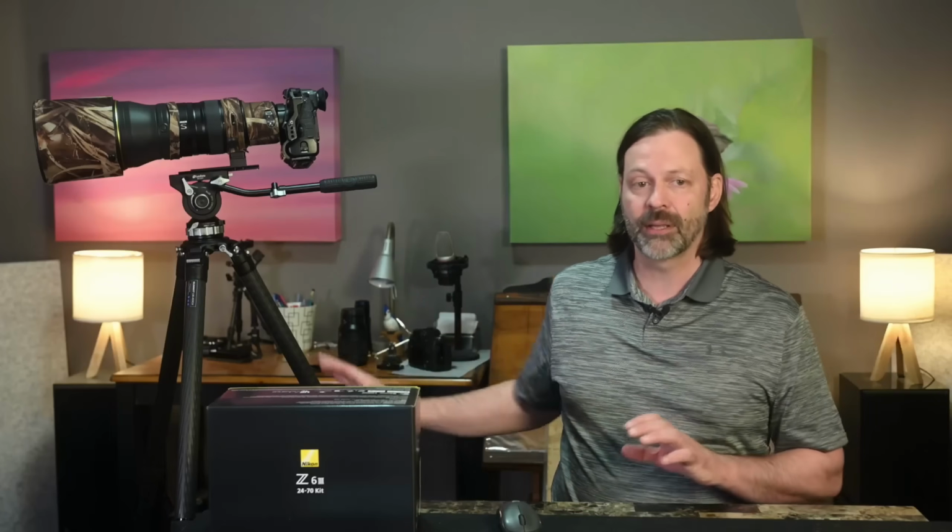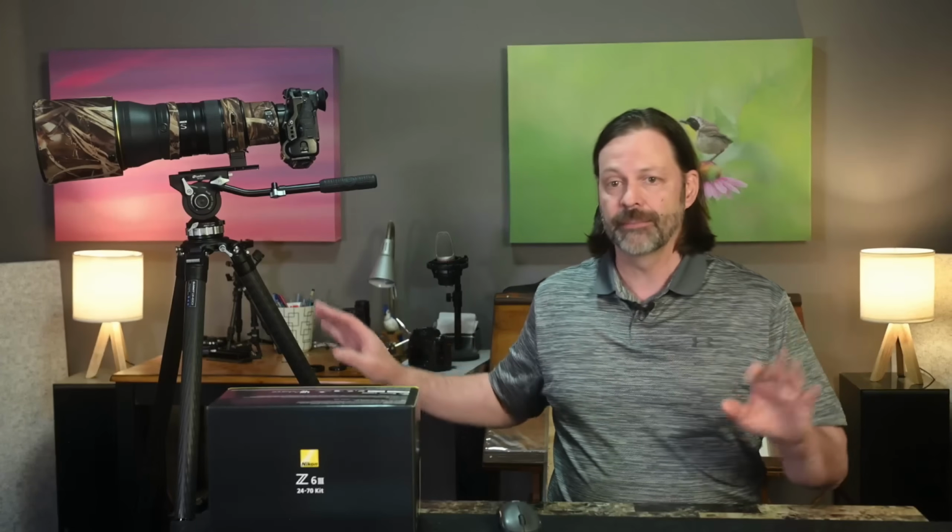Like if all else fails, this is going to be my wildlife camera while that one gets repaired or getting fixed or getting cleaned or whatever. This will be my wildlife camera. I don't have another body. I'm going to sell my D500. This is it. I do, by the way, have a Z6 II.